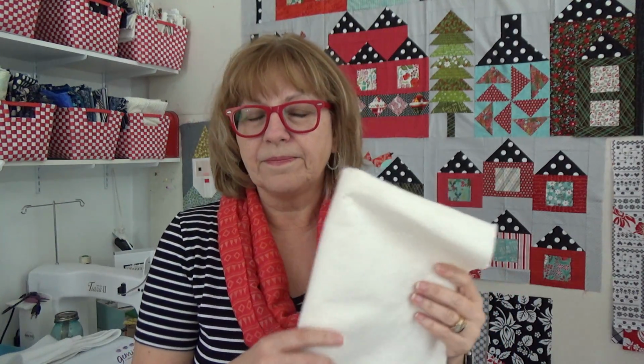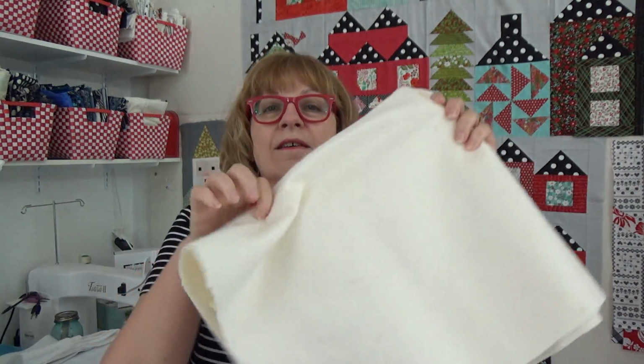So what I want to do today is have you tell me how you store your batting. Because there's a couple different aspects to batting that we really need to look at. First of all, some of you buy the big rolls. I have those, but I'm a business. So I have a lot of things coming in and out, even though my quilts do go to the spa, and the spa has their own batting, or I send the spa batting. I still have batting at home. But there's also small packages you can get. Then there's the leftover stuff. How do we store this?